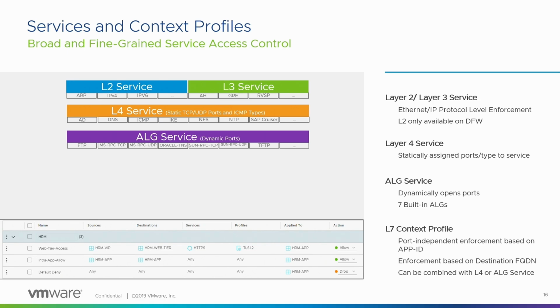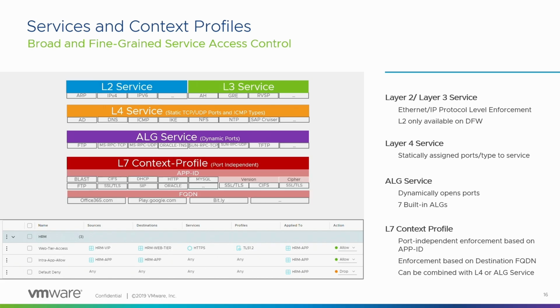And we have 7 built-in ALGs that are listed, and there's full listings of this in the documentation. And then of course, our layer 7 profiles are that deep packet inspection engine that I was talking about, where we can crack into, let's say, a MySQL packet and make sure that the payload is actually MySQL and not something else that could be malicious that may compromise the workload.